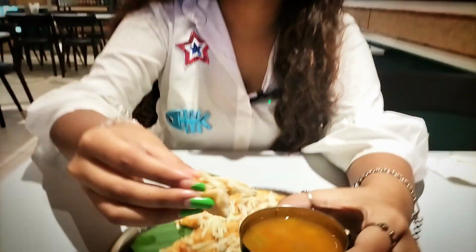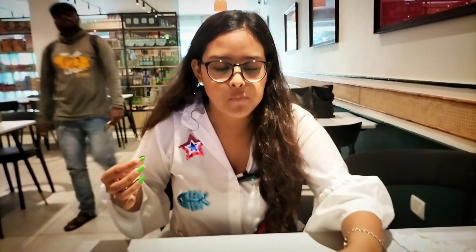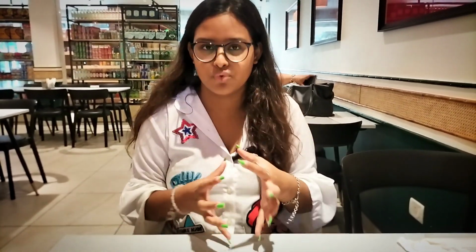And here is the dal. I will try it. Too good, having a sweet, sour and spicy taste. So you can try it, must try this. This is mixed uttapam, so this is the best. I liked this the most because it just tastes like pizza with veggies and having grated cheese, so it is adding an awesome taste to your food.